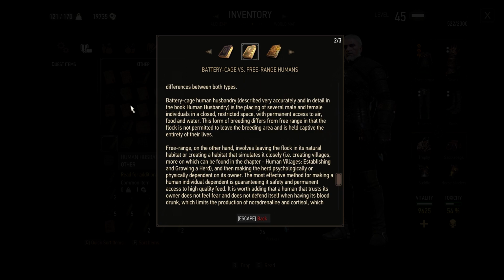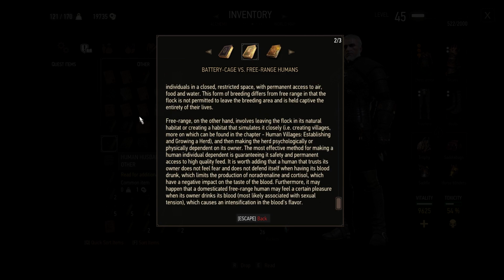The most effective method for making a human individual dependent is guaranteeing its safety and permanent access to high quality feed. It is worth adding that a human that trusts its owner does not feel fear and does not defend itself when having its blood drunk, which limits the production of noradrenaline and cortisol, which have a negative impact on the taste of blood. Furthermore, it may happen that a domesticated, free-range human may feel a certain pleasure when its owner drinks its blood, most likely associated with sexual tension, which causes an intensification in the blood's flavour.